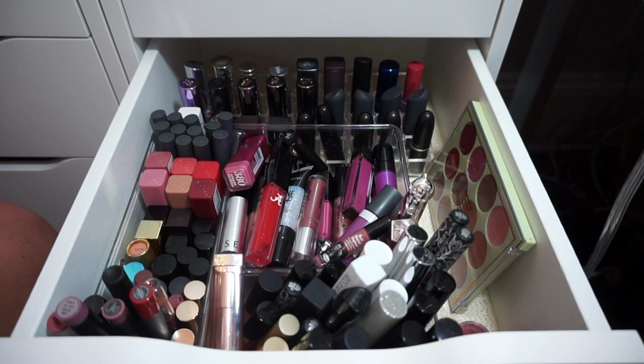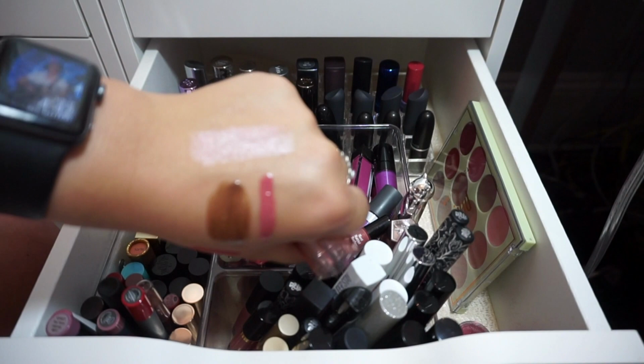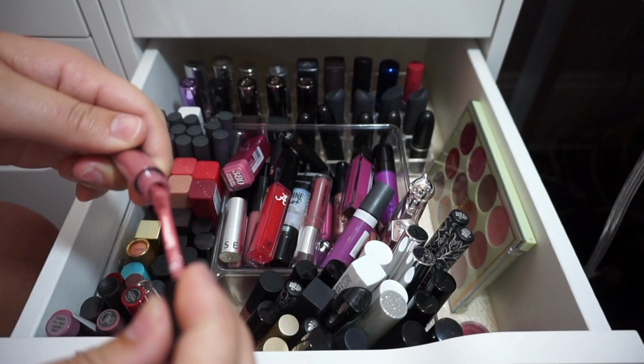This Maybelline lipstick in the shade Pearly Pink I'm getting rid of because it's basically just a frost, and I'm never gonna wear that. And it's really old. This Meet Matte Hues by The Balm liquid lipstick is just old and chunky and dried out. It's a really pretty color, but it just needs to be thrown away.